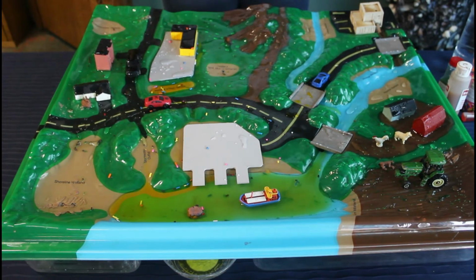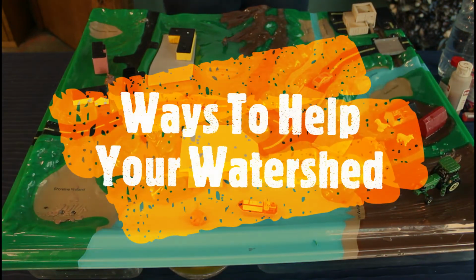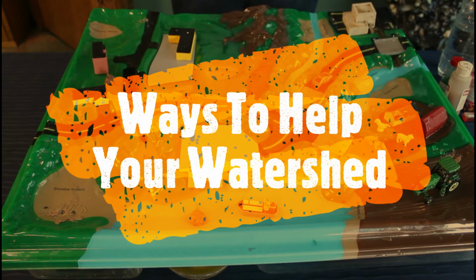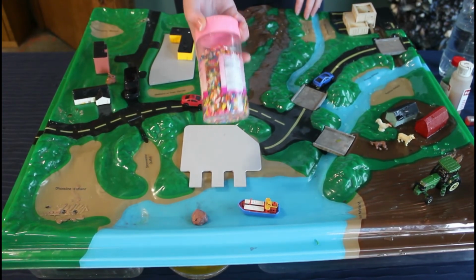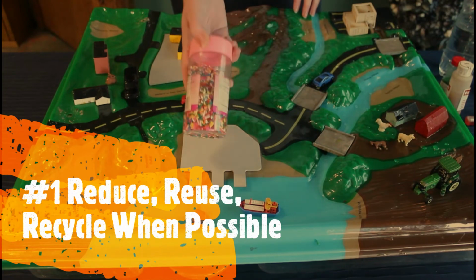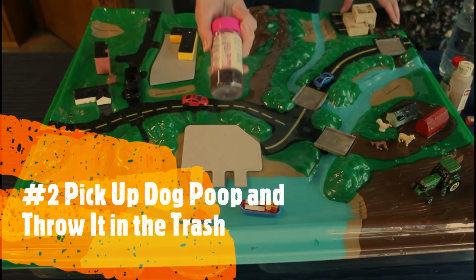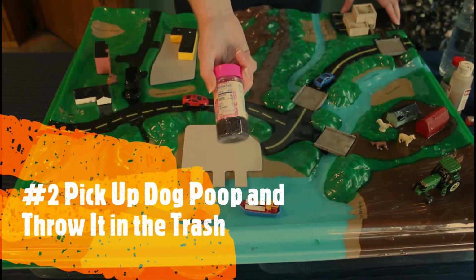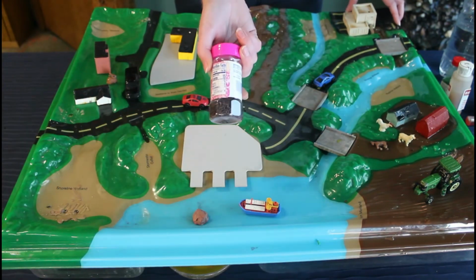I'm going to clean up our watershed real quick, and we're going to talk about ways that we can make a difference. Now that we have a clean watershed, we're going to talk about the ways that you can help make sure that all the pollution does not run down into the Puget Sound. One, you can reduce, reuse, and recycle everything that you buy. This will help limit the amount of trash and litter that ends up on our watershed. Two, pick up after your pets. Anytime your dog goes outside and poops, make sure you pick it up and put it away in the trash.